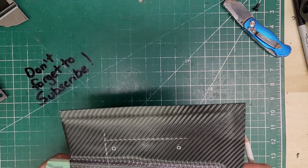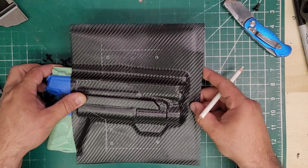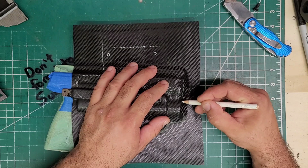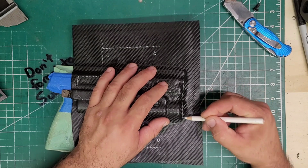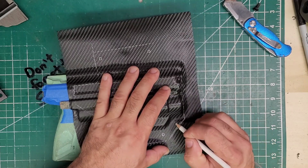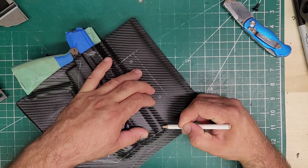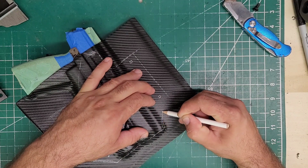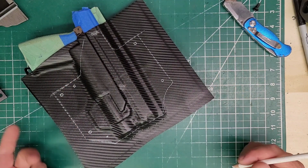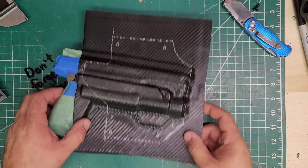How are we going to do the muzzle? The muzzle ends right here, so we'll probably just go straight down like so, and then we'll put a rivet right there. And then what I do is I make a curved mark like so. That curved mark is so you can still get in your pocket, so you still have access to it. Let's drill it.